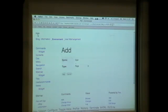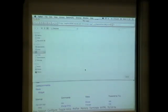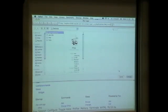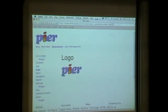If I click on this, it says, oh, add me something. So what can I add? Well, it should be named logo. That's the suggestion, because that's the name I want to give it. And then the title should be the file, because we want to have the logo. And say, okay, add. And then it tells me to choose a file. I choose a file. And I happen to have a small logo over here. I say save, upload, and then save. And I have my logo. This is a good moment to clap.